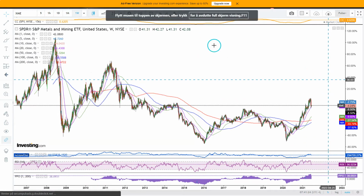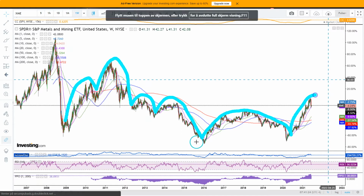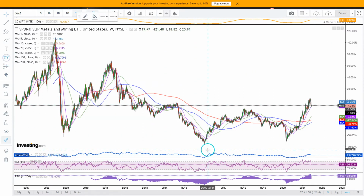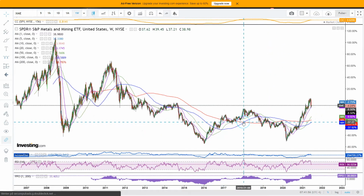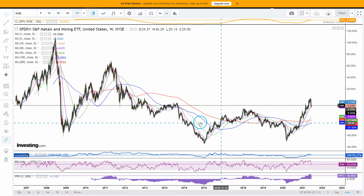I did try to draw in some time cycles because it does move in cycles, in the sense that we have these inhale, exhale, inhale, exhale, inhale, exhale, inhale, exhale. The issue is that the duration of these cycles have differed over time. Hence, you simply can't draw in very clean time cycles with this tool. They just simply have differed. But the point is, this ETF, this industry, it does have these boom and bust cycles within an overall bull market.